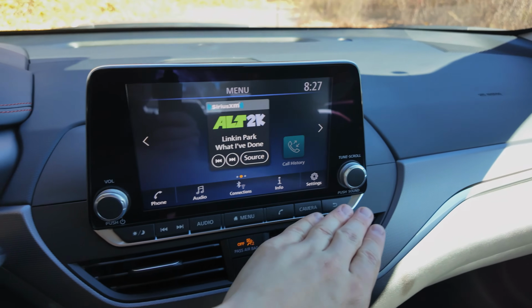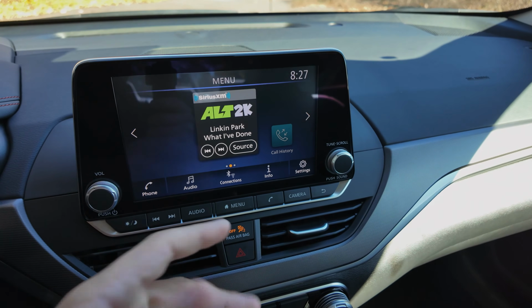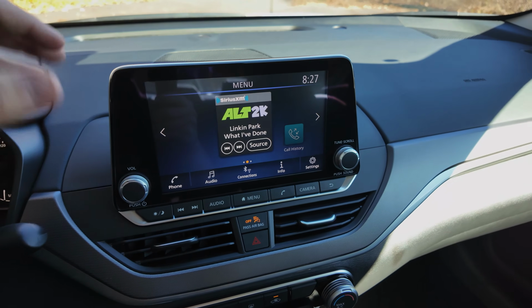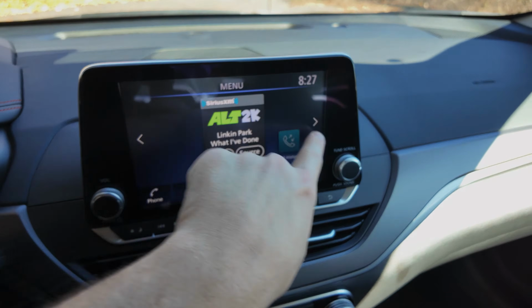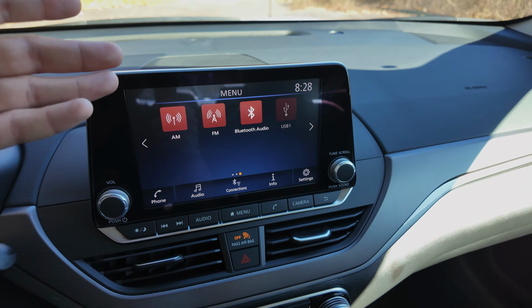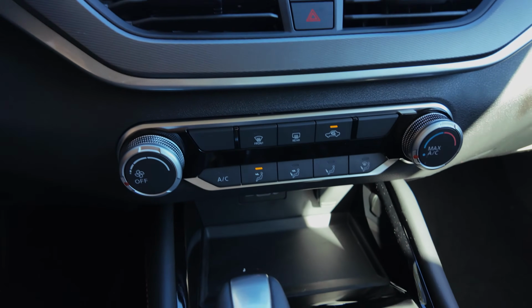You've got physical buttons down here, which is very nice. So you've got physical and digital buttons. So you want to easily go to audio, boom, right there. Back to home, camera, boom, right there. Super easy to use, amazing. I like it. It's not that responsive though. The newer screen is very responsive, but it gets the job done. It has really basic stuff, but everything you want to do from Android Auto, phone, audio, pretty much that's it. Below the touchscreen, there are physical AC controls.